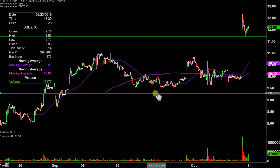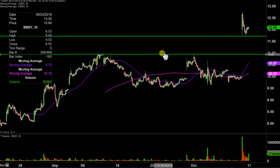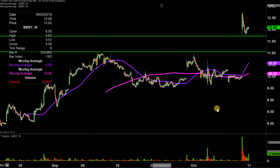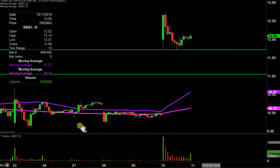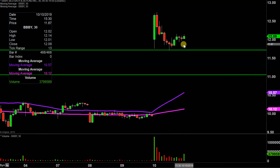The next key level of support to keep an eye on would be that previous breakout point, and that sits right around the $11 mark. So I'll zoom back in so things are a little bit easier to see. So again, 11.75 and then 11, the next couple of areas of support.